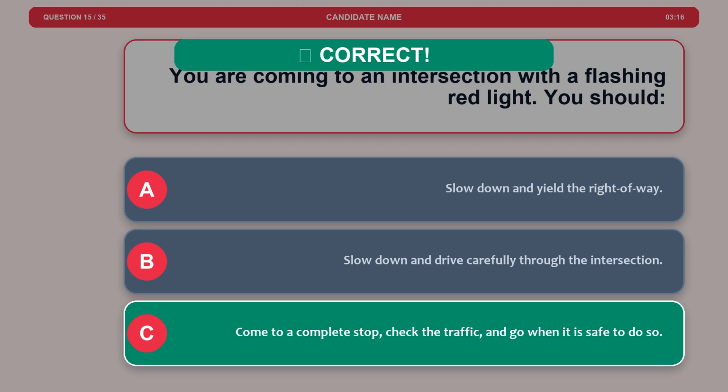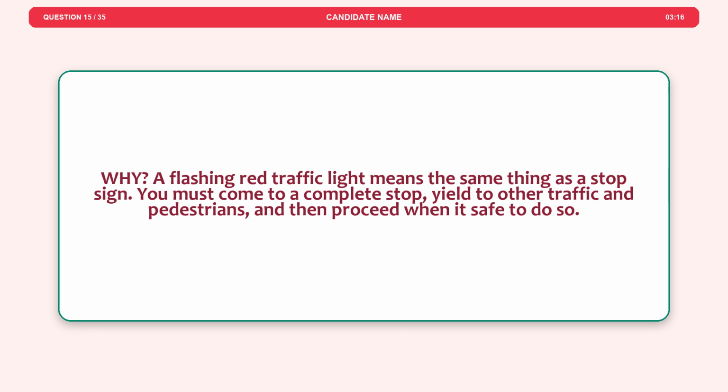The correct answer is option C. Come to a complete stop, check the traffic, and go when it is safe to do so. Explanation. A flashing red traffic light means the same thing as a stop sign. You must come to a complete stop, yield to other traffic and pedestrians, and then proceed when it's safe to do so.